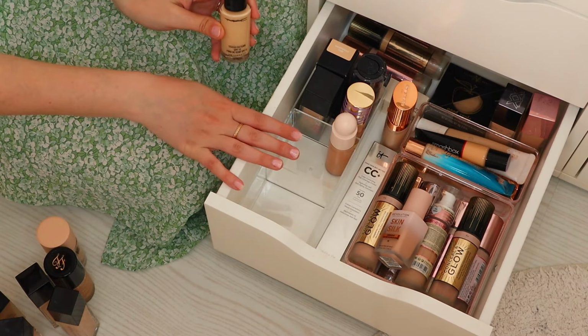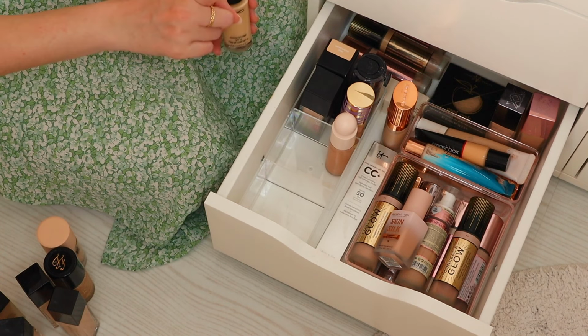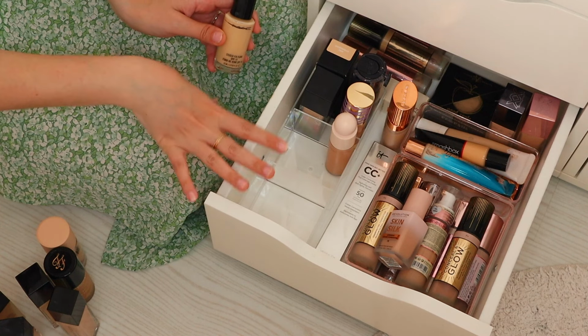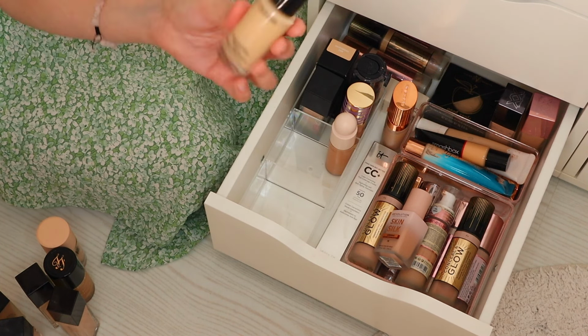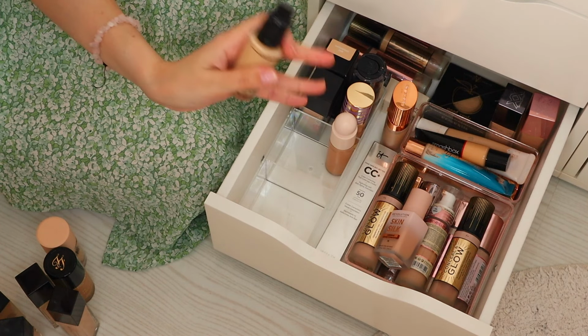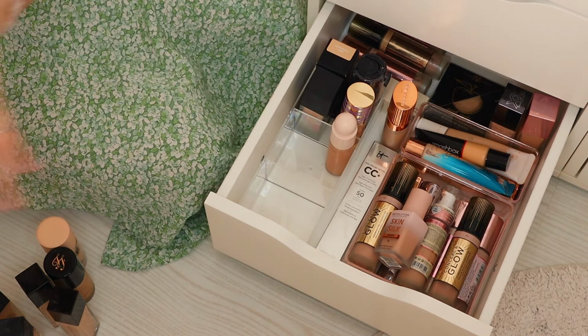Okay, from this drawer, I don't think I'm going to be getting rid of any. There's one already I know that I am going to part ways with, but probably the rest are going to stay with me. So then we have this one, which I have to be honest guys, I've actually bought a new foundation from MAC. It's not yet over here because I want to do a review on it.